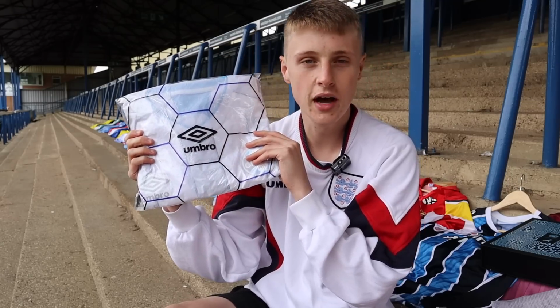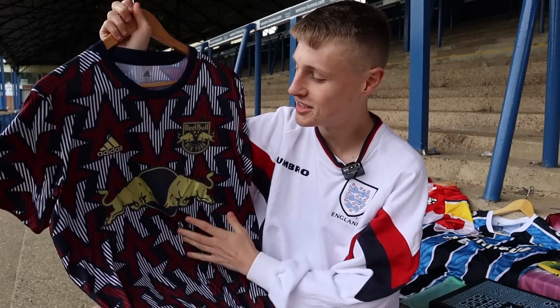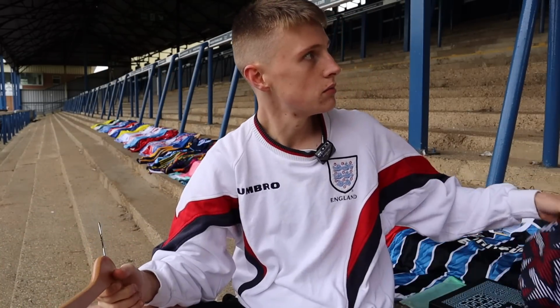Brand new in the bag, Gremio away shirt from last season, M&M Direct Special. This is actually a shirt I get quite a few questions about. It is the New York Red Bulls pre-match Americana shirt. For those of you who don't know, there was a pre-match Americana thing.